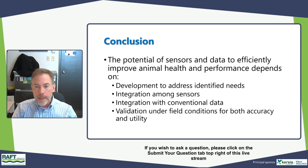And so to finish, lots of promise, but I think the promise will be best realized if we take a little bit of a step back, and future development is based more on what are the unmet needs of the animals and the people working with them, as opposed to what sort of nifty kit can we adapt for cows.